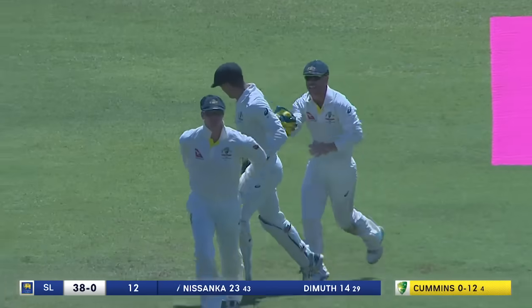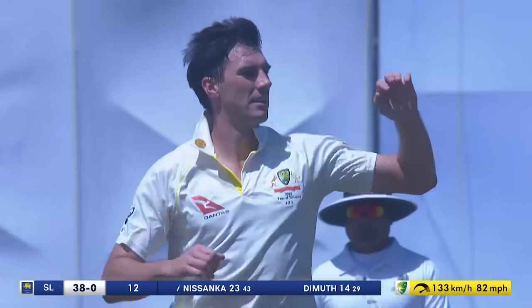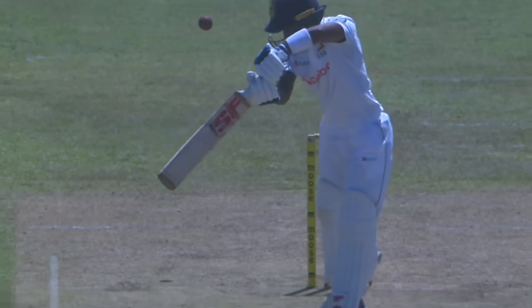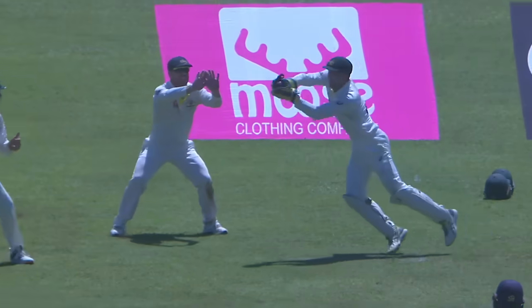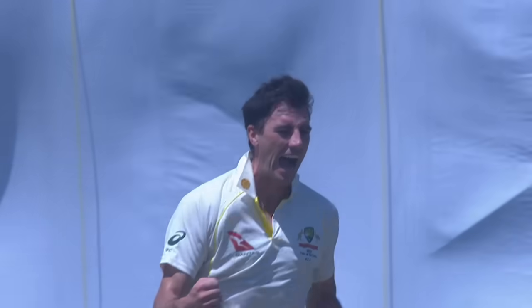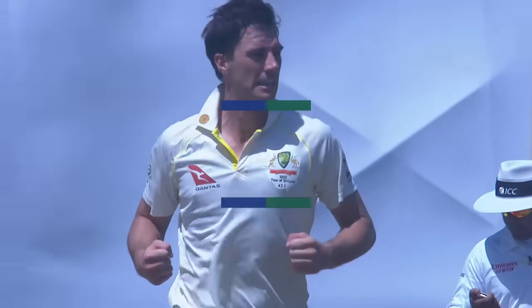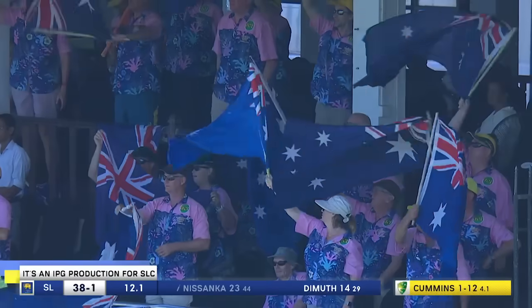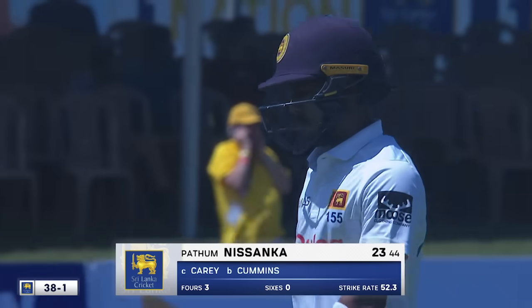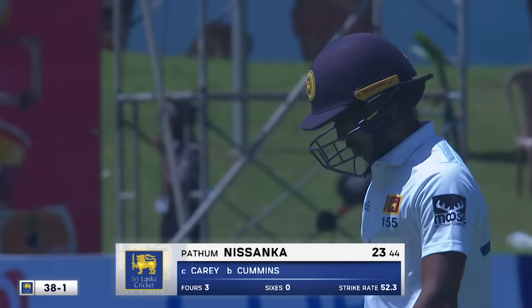Edge gone. Has a poke. Pat Cummins strikes. Got Nissanka, just taken that third slip out. He's just played away from his body. Big nick. And in the end, it was an easy catch to Alex Carey. Australia get there first. Nissanka departs for 23. Sri Lanka 1 for 38.